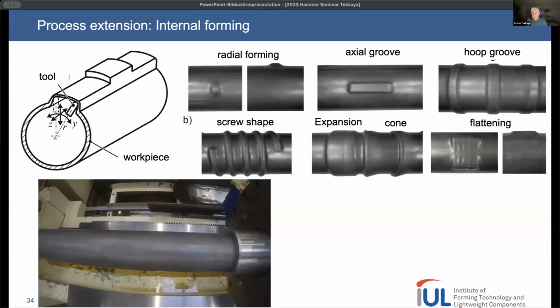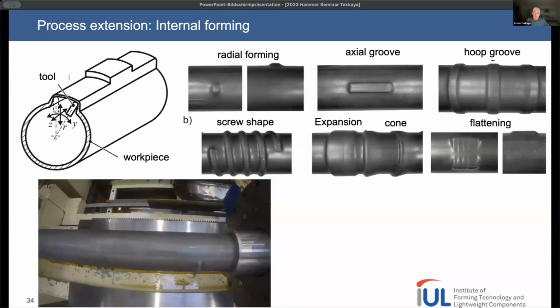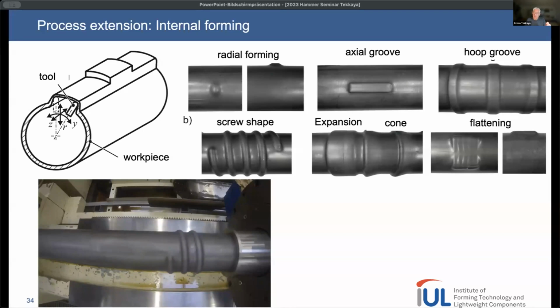And an extension of this process is that we also have the possibility to make shapes internally. So using some deep drilling machine tools, we can also put our tools inside the tube and generate, as shown in the video here, shapes which are just actuated from the inside of the tube. And that's something which is very exciting.